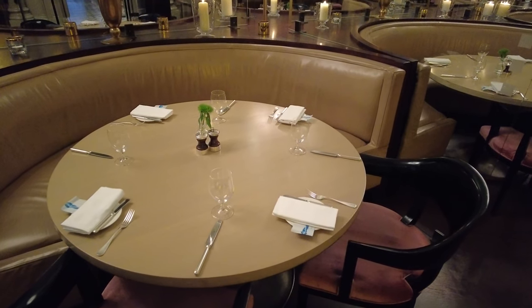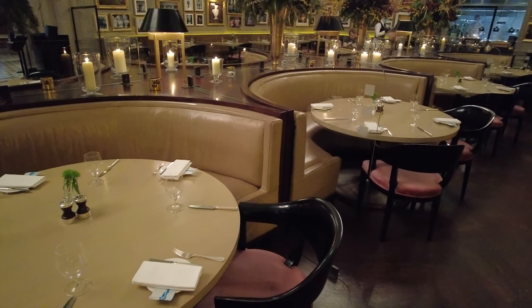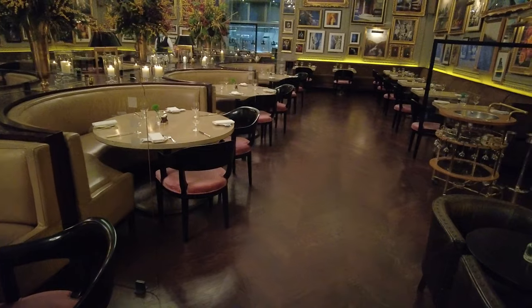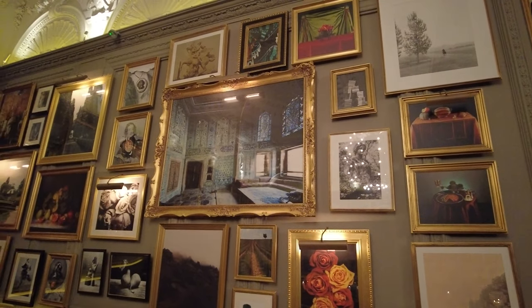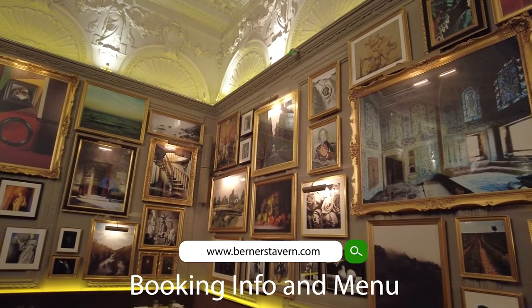There is an all-day dining experience here, and guests staying in the hotel have breakfast in this room if your rate includes it. Again, the decor is just incredible, and we stayed for a drink and light snack in the tavern bar. Book well ahead if you want to have dinner here.